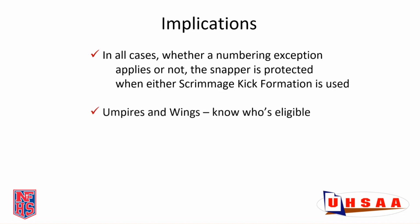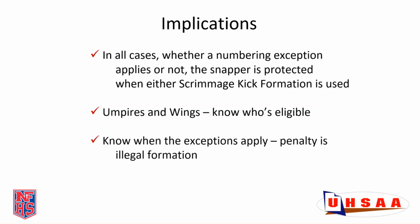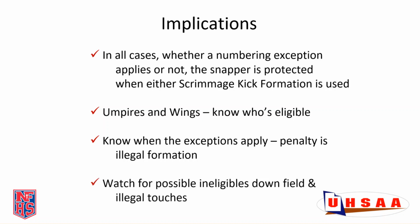Umpires and wings, you guys have got to know who's eligible and who isn't as they go into their pass patterns, or if a fake field goal or a fake punt play involves a forward pass. Know when the exceptions apply and when they don't. The penalty that we assess for an infraction here is the illegal formation foul, a 5-yard penalty. You also need to watch for possible ineligibles downfield and any illegal touches which they then are involved in. So there's a lot to think about when we line up in these plays, particularly for umpires and for wings, keeping track of these exceptions and numbering.